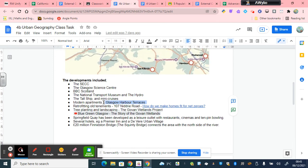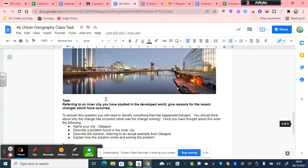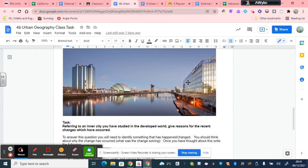One of the key developments has been the building of the BBC headquarters, along with STV, which have moved down to an area called Media City on the side of the river, which is also in the inner city. And this is to create high-skilled jobs and attract people to do those jobs back to living in the inner city. So they're more likely to live in an area where they are working.